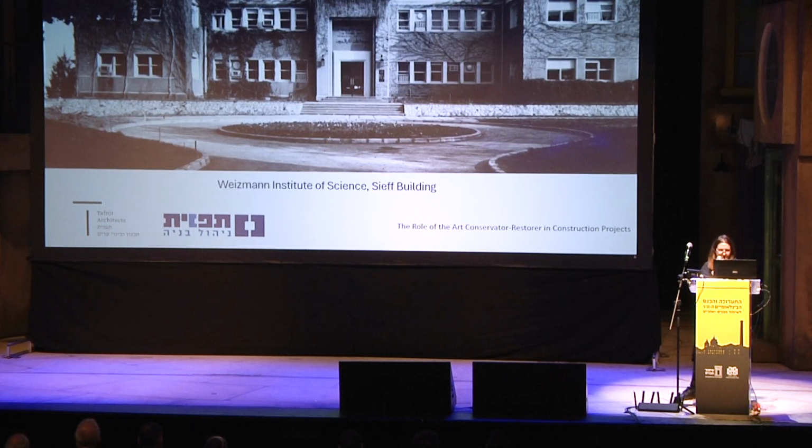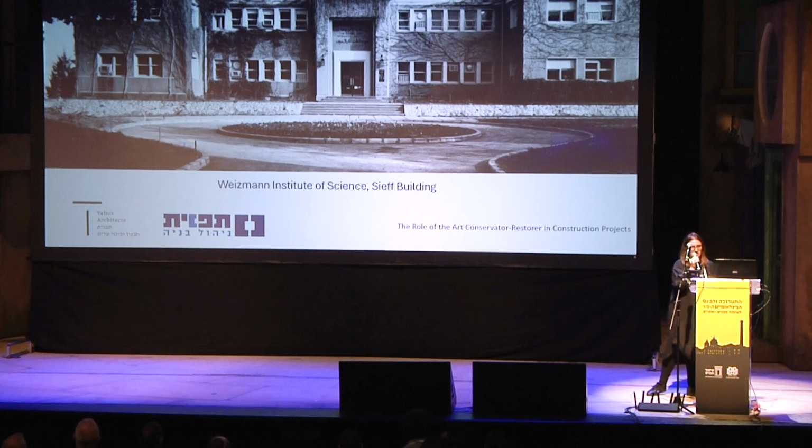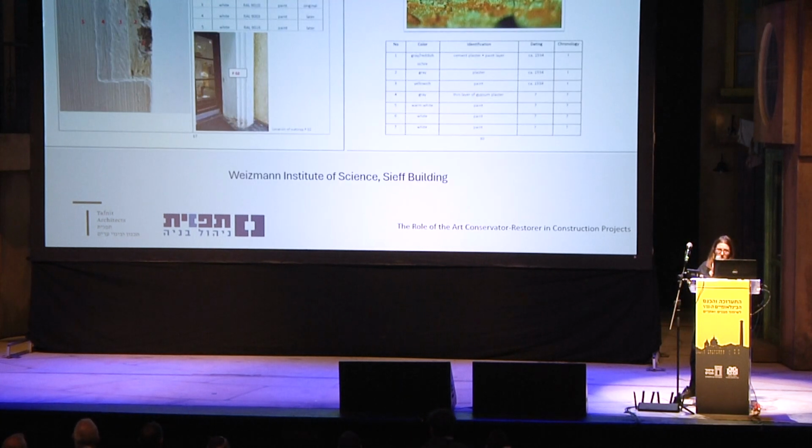Another example is the ZIF building in Weizmann Institute of Science. It's the first building ever built in the campus where the Weizmann Institute started. Again, amazing architectural research, very good Tikteut. And then some elements that we decided to complete.